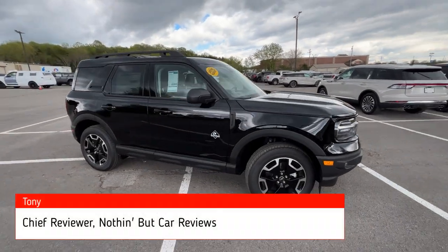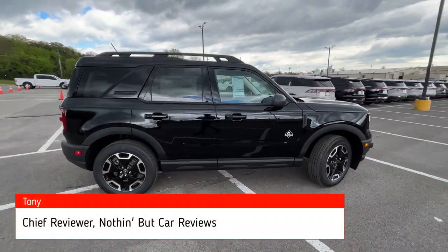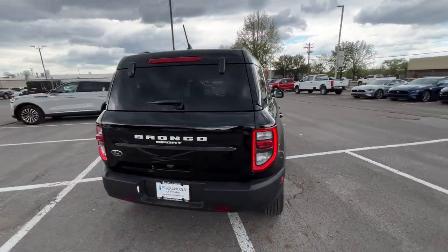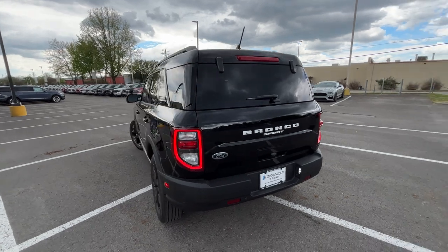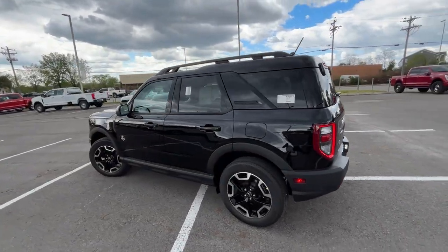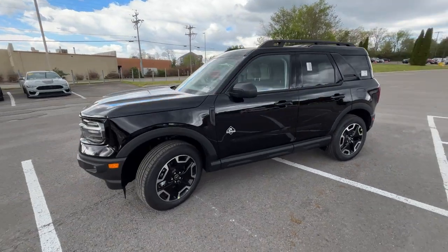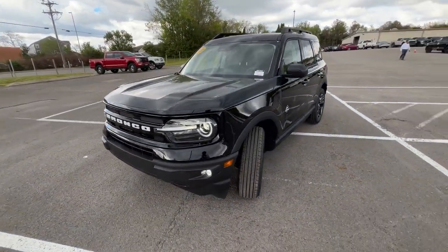Here we have a new 2023 Ford Bronco Sport. This one comes in the Outer Banks trim level in shadow black. And then we have ebony roast leather and leatherette interior. The powertrain consists of a 181 horsepower, 1.5 liter turbocharged three-cylinder engine made to an 8-speed automatic transmission.